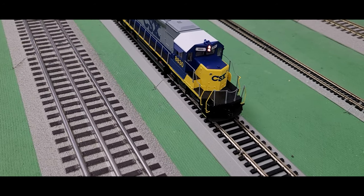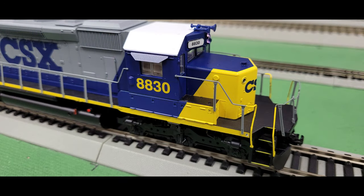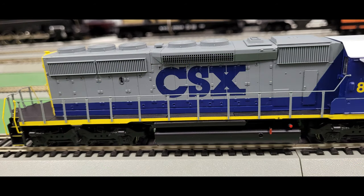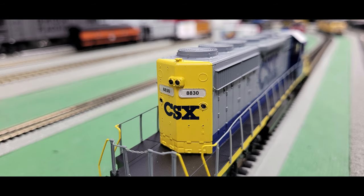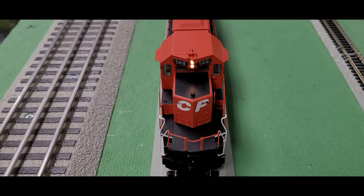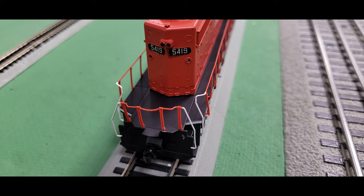So here we have the SD40-2. And this is a CXX diesel locomotive in classic CXX colors with the gray, blue, and yellow. Great looking design there. And then we have here another SD40-2. This is the CP Rail. And I love the design on this one. Classic red diesel with the American flag and the Canadian flag next to it. I always thought that was a really nice looking logo.